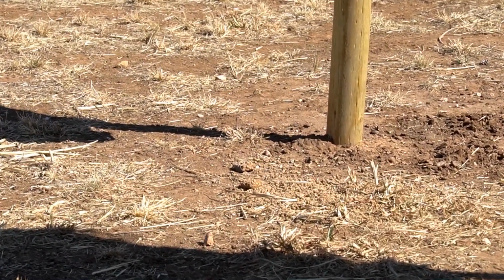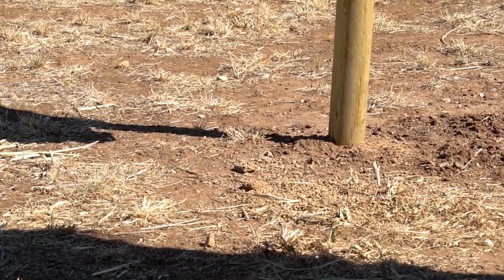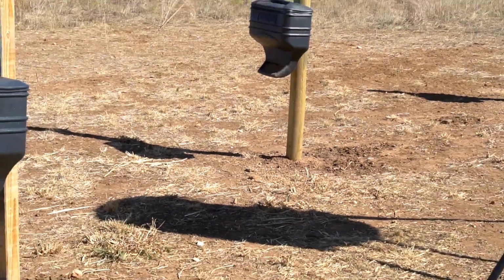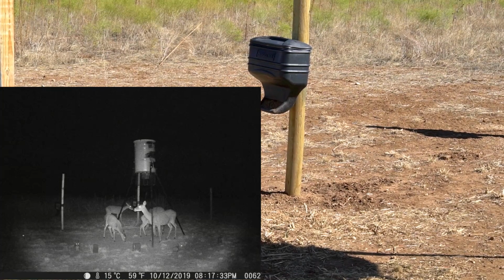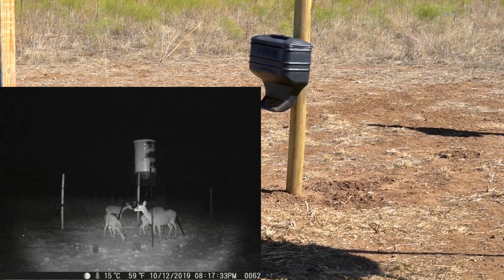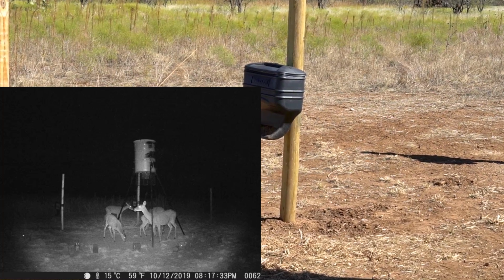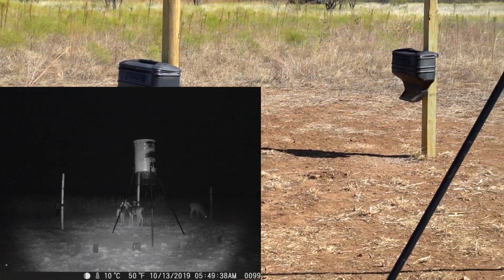You can see feed on the ground that they've knocked out, and they'll probably have that thing empty by the end of the week. And I got lots of pictures. I'll be throwing them up there. You see just deer around it all the time, every day, every evening, eating on that. Okay, and as I'm talking, I'll throw those up.